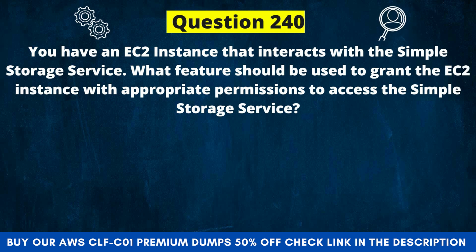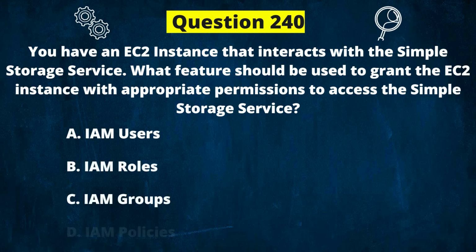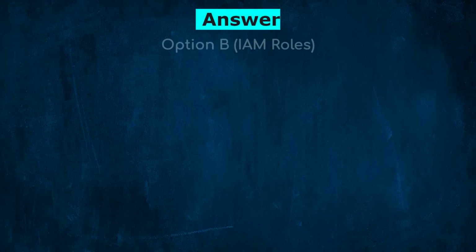What features should be used to grant the EC2 instance with the appropriate permissions to access the simple storage service? The options are A. IAM users, B. IAM roles, C. IAM groups, D. IAM policies. And the correct answer is option B.